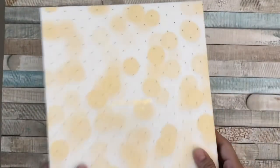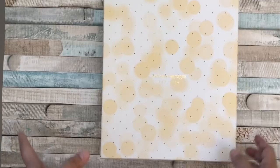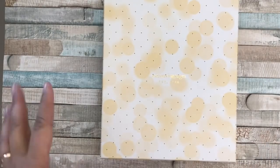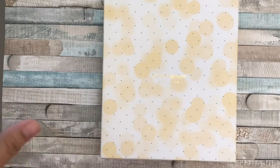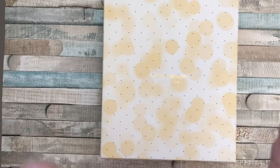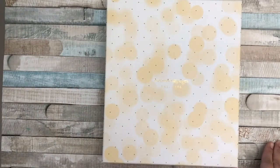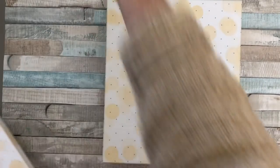Okay, so this one I already removed the shrink wrap so that it's easier for me to unbox, and I've already seen this, and online I was already in love with it, but then seeing it in person I was blown away. So this, as you can see, is large. Let me just show you. I still have them here nearby, the Websters pages that I unboxed.